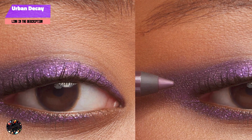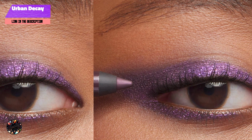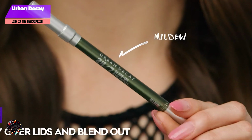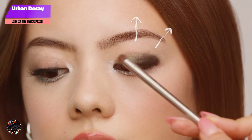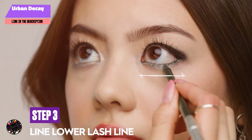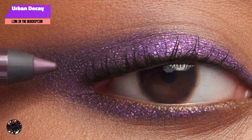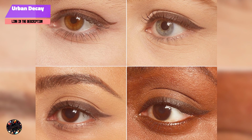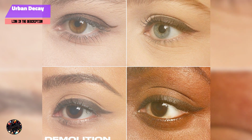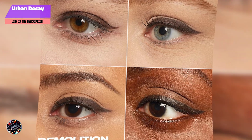blue and deep green. The formula is waterproof, cruelty-free, and enriched with hydrating ingredients like jojoba oil and vitamin E to ensure a smooth glide and comfort during wear. Benefits and usage: this eyeliner is perfect for both subtle and dramatic eye looks. Its creamy texture allows for easy blending, making it ideal for creating smoky eyes. Whether you want precise lines or a smudged-out effect, this pencil adapts effortlessly to your style.